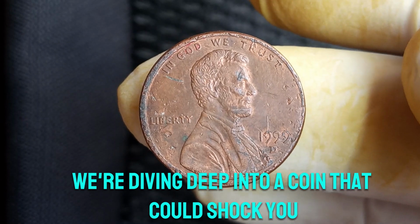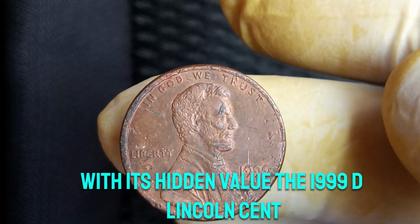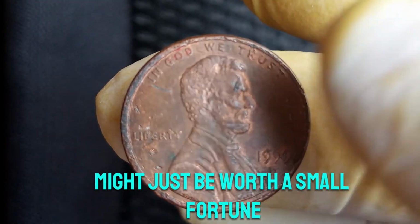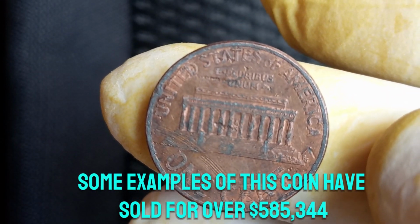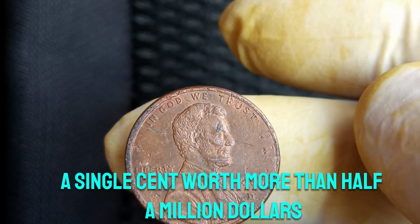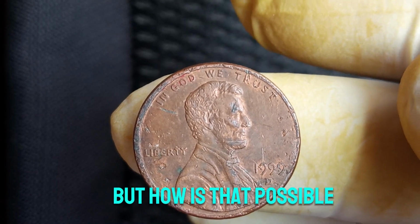Today we're diving deep into a coin that could shock you with its hidden value, the 1999 D Lincoln cent. Yes, the humble copper-plated zinc coin sitting in your drawer right now might just be worth a small fortune. Some examples of this coin have sold for over $585,344. You heard that right, a single cent, worth more than $500,000, but how is that possible?